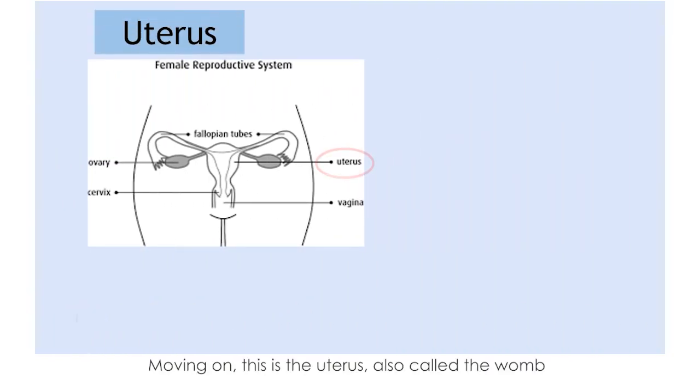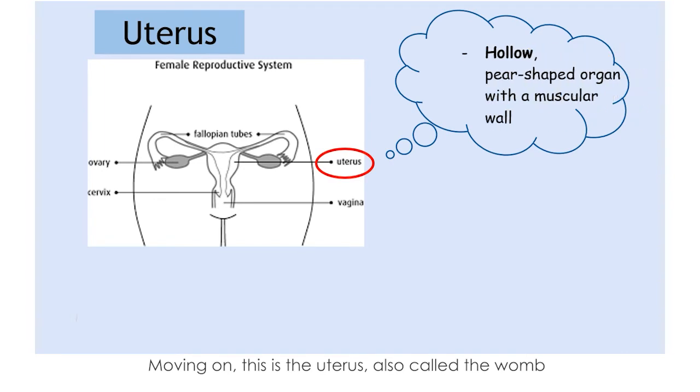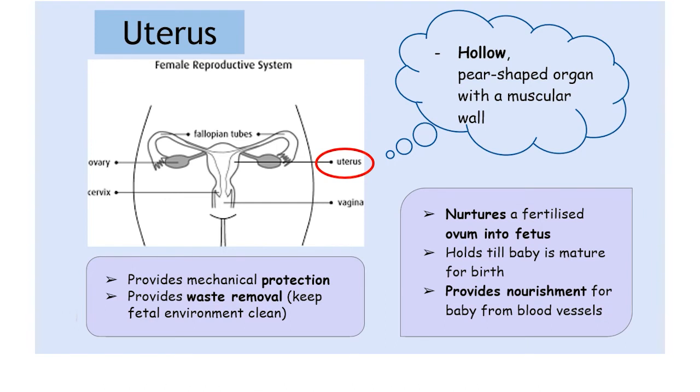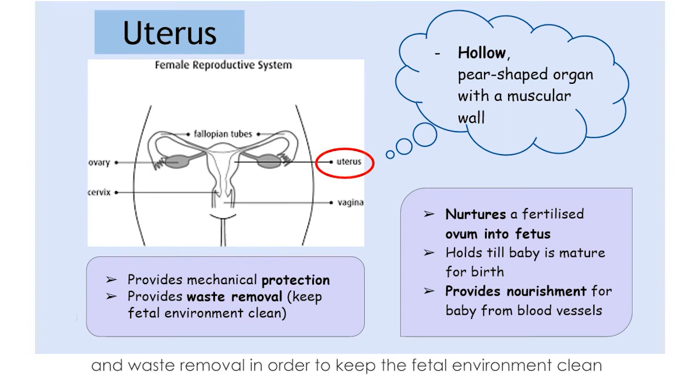Moving on, this is the uterus, also called the womb, a hollow pear-shaped organ with a muscular wall placed between the urinary bladder and rectum. It has multiple functions, including to nurture a fertilized ovum into a fetus and further hold it till the baby is mature for birth, in the meantime providing nourishment from blood vessels. Not only that, it provides mechanical protection and waste removal in order to keep the fetal environment clean.